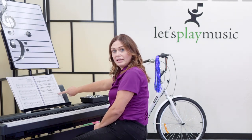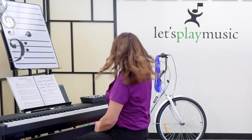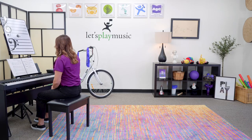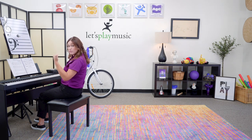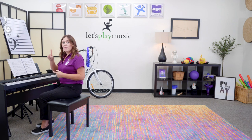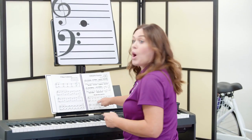It's not at the beginning like last year. It's kind of in the middle. What about our bass C? Do you see it? It's right underneath that treble C. Okay, let's see if we can play this. We're going to go out first, and then we're going to come in. So we need to remember, when are we going to pop? Take a look. One, two, three.